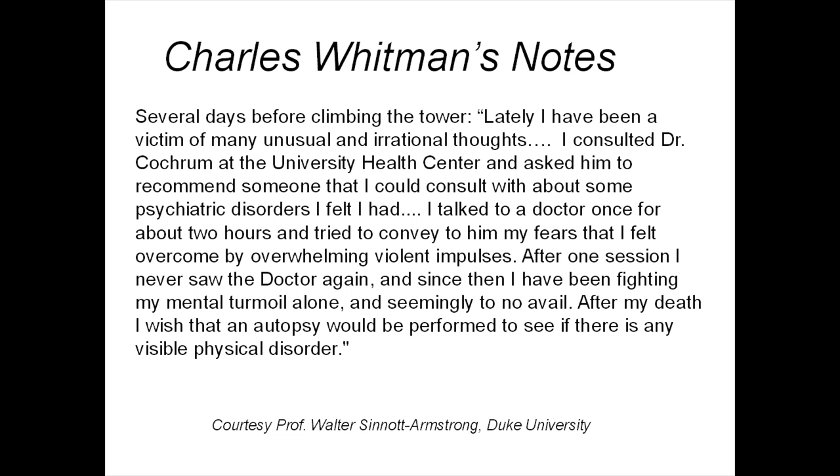I talked to a doctor once for about 2 hours and tried to convey to him my fears that I felt overcome by overwhelming violent impulses. After one session, I never saw the doctor again, and since then I've been fighting my mental turmoil alone and seemingly to no avail. After my death, I wish that an autopsy would be performed to see if there is any visible physical disorder." So this is a guy who sensed himself losing control and sensed that it might have something to do with his brain.